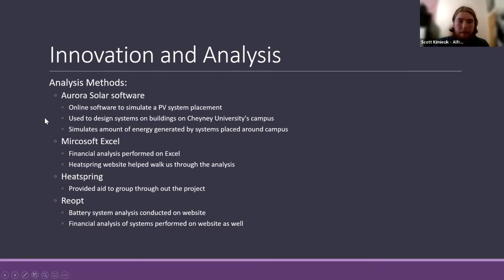So this is just a look at the innovation and analysis in our project, and just methods which were gone over in the previous slides. But Aurora Solar, as stated before, was a huge part in our project, as it was what provided us the initial simulations for the PV system and gave us the outputs of energy. A minute or two ago, we went over the financial analysis, which was also provided by HeatSpring, which is the next one on this list. And finally, REopt system analysis was conducted, and the financial analysis of the systems, as Andy touched on as well.